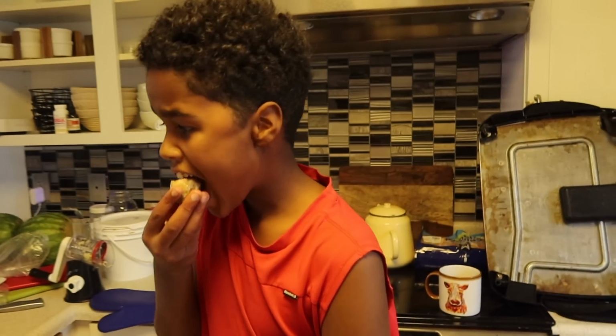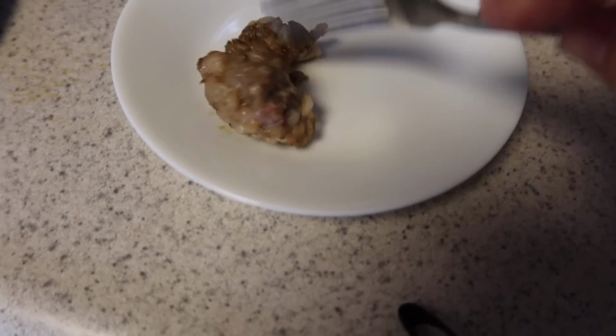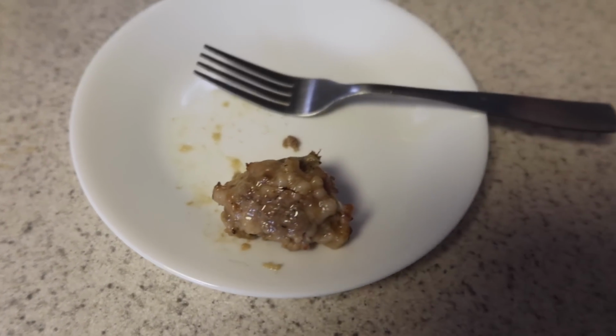The little kids jumped up and down when they heard what we were having for dinner. Meatballs! They're good. Here's one up close. Yum! It didn't take long to cook at all. Of course, these ones were frozen. You want this one? Okay, let me try a bite. Oh my goodness. They're so good.